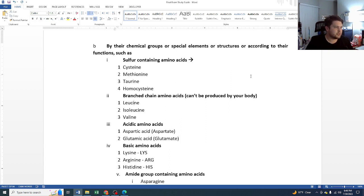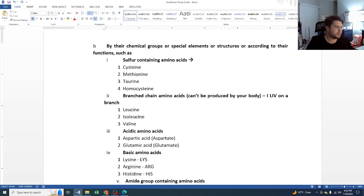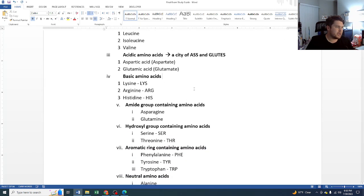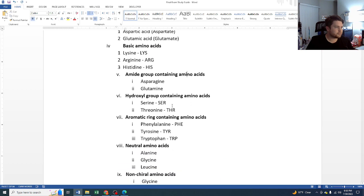Branch chain amino acids. I live on a branch, just remember those. The acidic, like acidity of Asp and Glu. Our basic amino acids, lysine, arginine, histidine, amide, hydroxyl, or aromatic rings, etc., etc., etc.